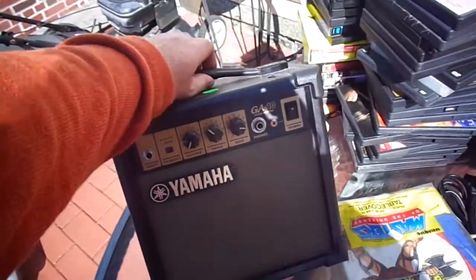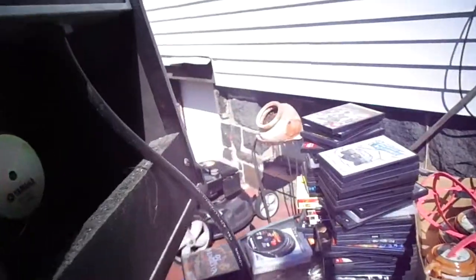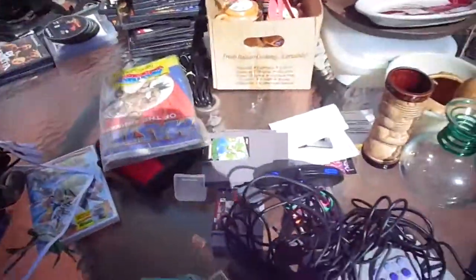But this isn't a game, but I bought this. This is a Yamaha speaker, and they gave it to me for $5 because I bought some other stuff. This might be good for, I have microphones, and my daughter sings. I might be able to use that. If not, I could probably sell it for less than 20, I guess like 10 to 20.